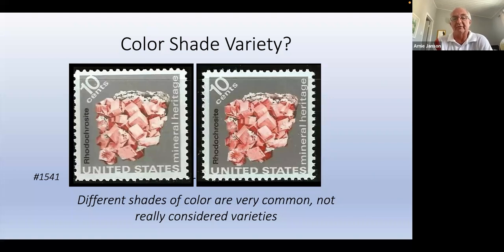I'm not quite sure. I did buy it because it came with another stamp that I liked, a perforation error on this one too. But I don't think color shades are very common. They're very common and they're not really varieties.